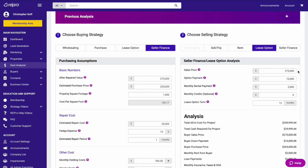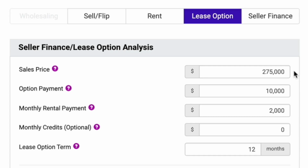So here we're going to lease the property out to a tenant buyer for a 12-month period of time where they have the option to buy it. So they're going to be making rental payments to us, get their credit in line, get their cash required in line to qualify for a bank loan, and then cash us out. So we set the sales price at the very top of the market here at $275.